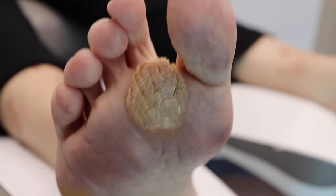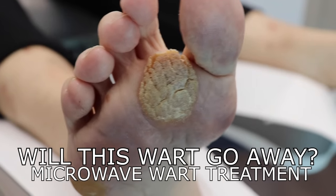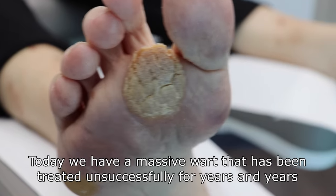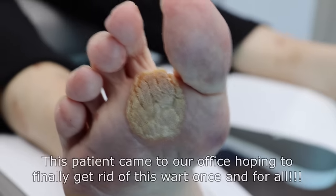It was just the tiniest thing, and I got it in the hospital. I came home with a transplanted heart and a wart. Two for one. Tiny little dot. And you've done a lot of treatment on this. I have the list. Yes. I've seen it before.